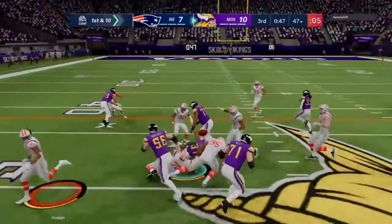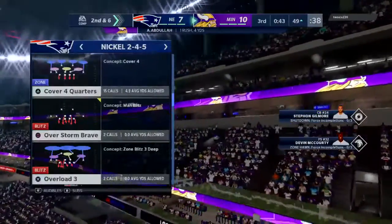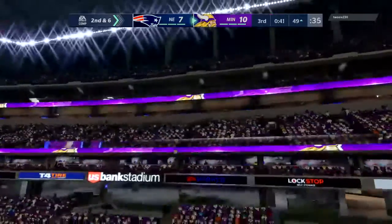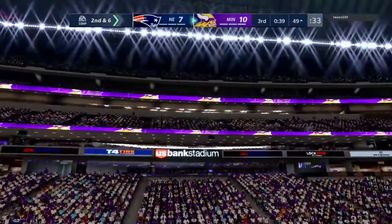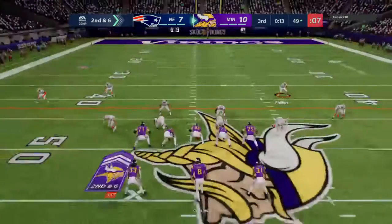A first run for the backup, Abdullah. And he'll take it across the 50 and into New England territory. He's across midfield. They give him 4 yards there. It'll be 2nd and 6. The run got 4. Now they deal with a 2nd and 6.